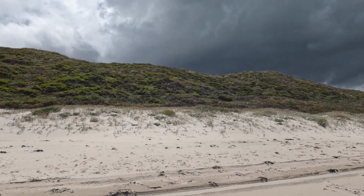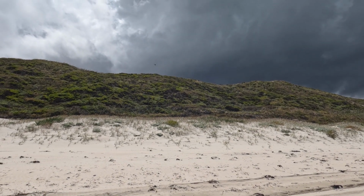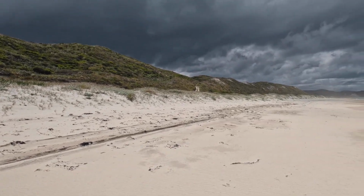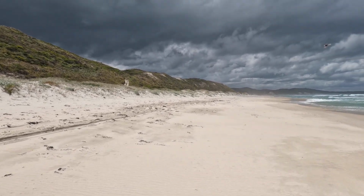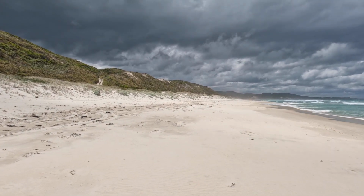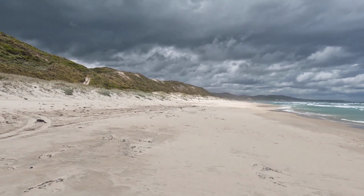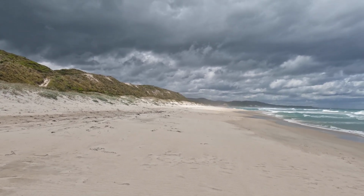The sky is incredibly angry up there behind the sand dunes. It may well be very soon we're going to get absolutely drenched down here on the beach. We've still got quite a distance to go to get off it. I don't think that's going to happen before the rain starts to fall, unfortunately. The wind's really whipping up as well, so not as favourable as when we first came down onto Mazzoletti Beach about an hour ago.